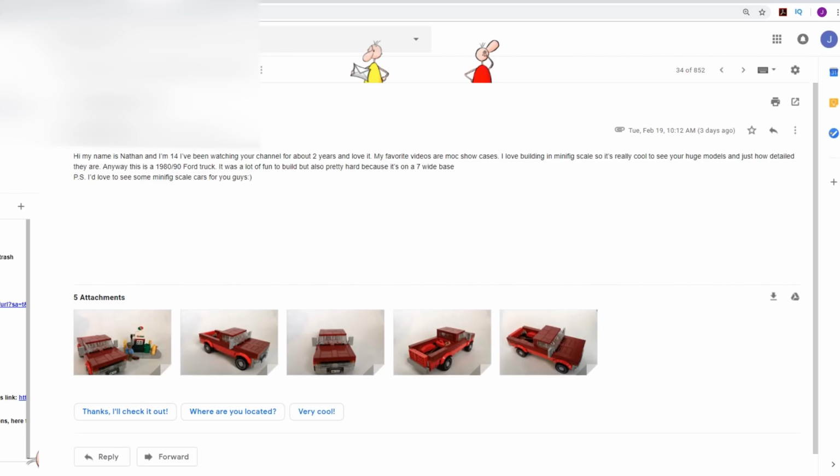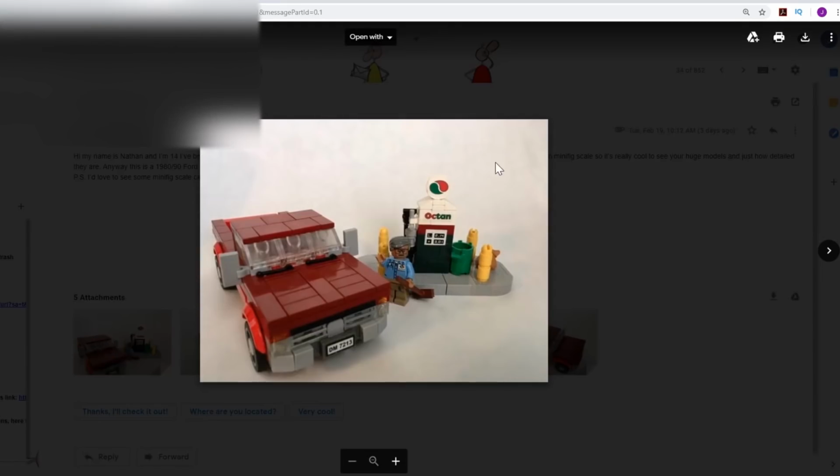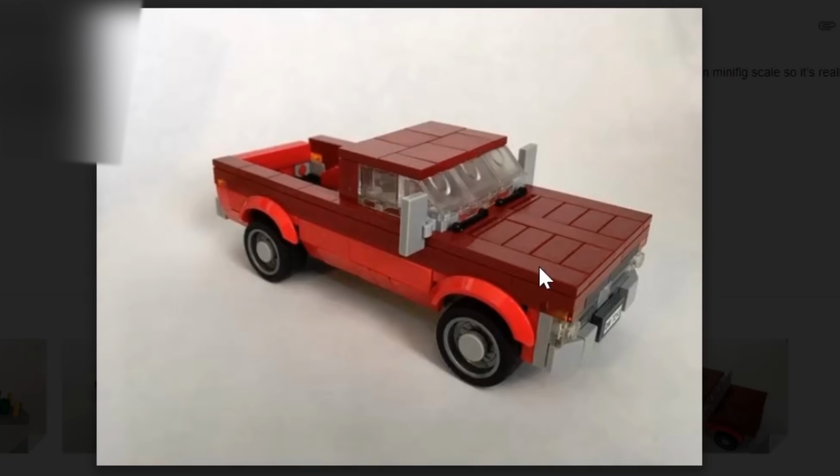Thank you so much. Hi, my name is Nathan. I'm 14. I've been watching your channel for 2 years. Love the mock videos. This is the 1980/1994 truck. It's a 7-wide base. Oh wow, that is difficult to build 7-wide. Why do you torture yourself, Nathan? But it looks really good.